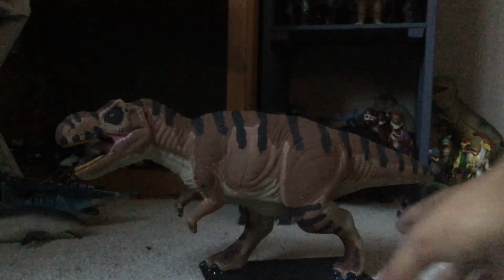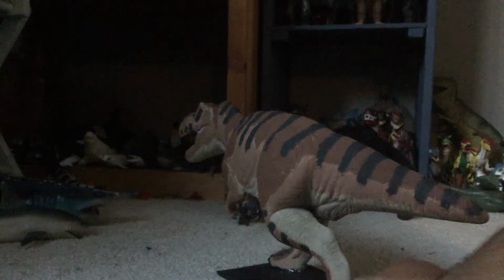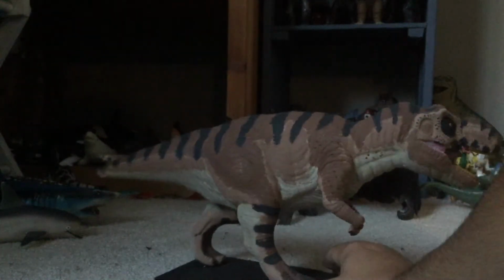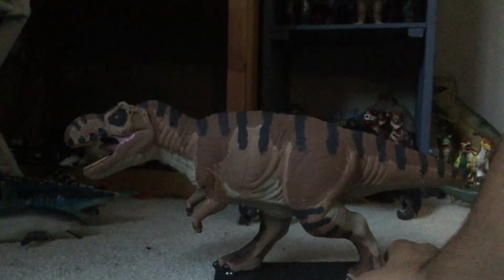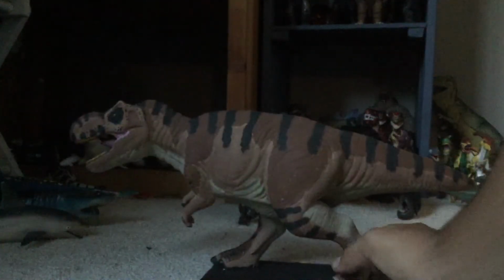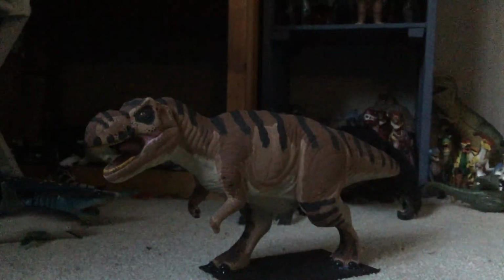Up next, we have this dinosaur statue. I have no idea what company this is, or what it was for, or who it was made by. But I like it for the... It was felt, so it was very fluffy. Now it's rock solid because I repainted it to look like Rexy or Roberta from the Jurassic Park films. You've seen this in the last video I did. So, yeah. There's that one.